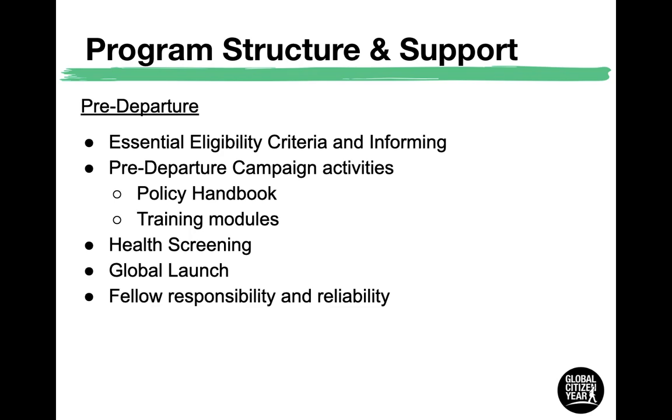Health screening is another important summer activity. We review medical forms to ensure that fellows meet essential eligibility criteria, and all fellows must get medical clearance by a medical professional in order to participate. Fellows also have to get any necessary vaccinations and travel medicine, and details about these are on the travel medical forms, which are specific to each host country. And if there's any questions about that, fellows and their families should talk to their doctors.